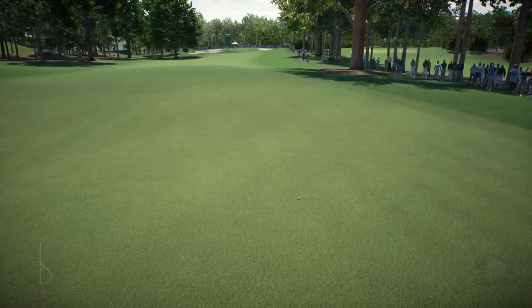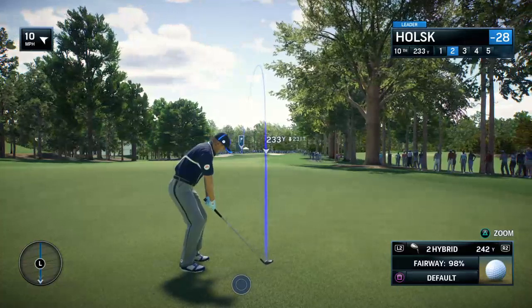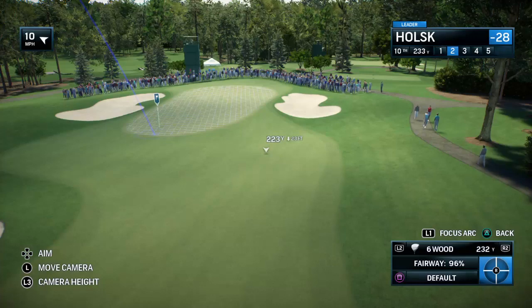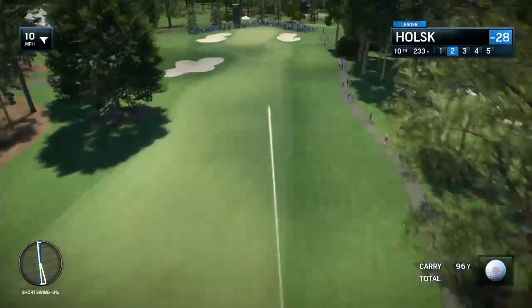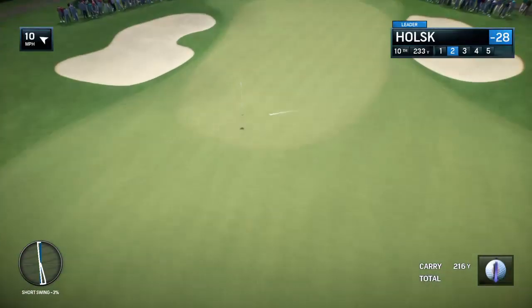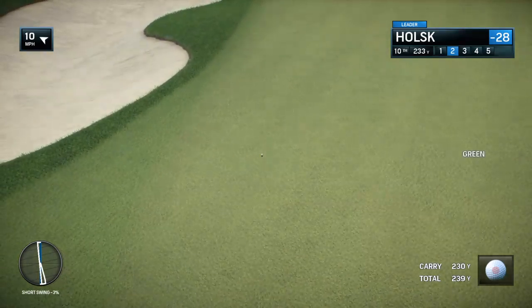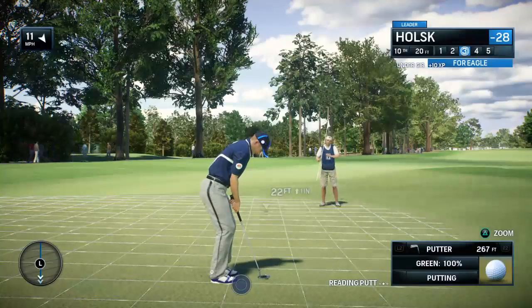A nice little draw off that tee, keeping it right of the bunkers should be ideal. This one looks like it's headed right for the middle of the dance floor, Frank. Rather nice shot, I would say. Crucial eagle attempt on the way. And it's a long way to the hole from here. Never easy.